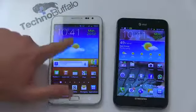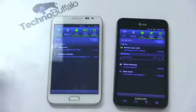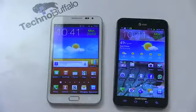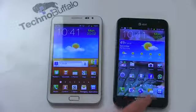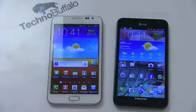This little pull down. If I pull that down, I've got the option to switch into silent mode. Really like that. If I pull this one down, that silent mode is replaced with airplane mode on the US version. A very small difference, but one that I definitely miss having. So we'll pull that back up. Some other small differences here: there's the messaging icon right there, and there's a messaging icon right there. They are a little bit different, so something to bear in mind.